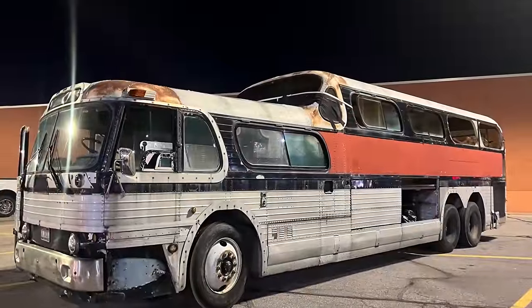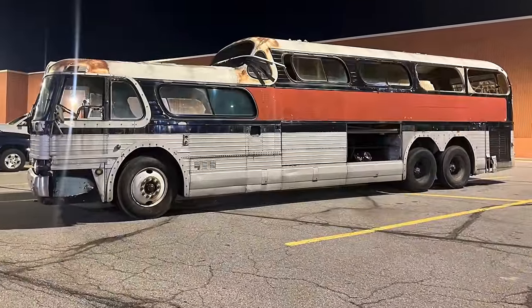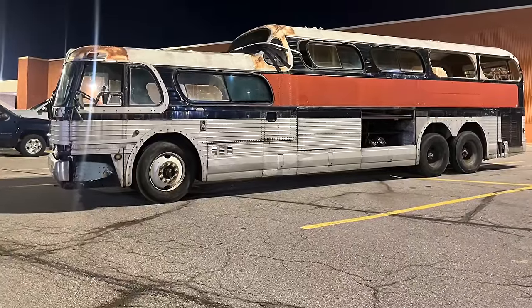Well, the bus really handled beautifully. A little bit of play in the wheel. Not too bad, though, considering. It really did great. We made it to our first stop here.